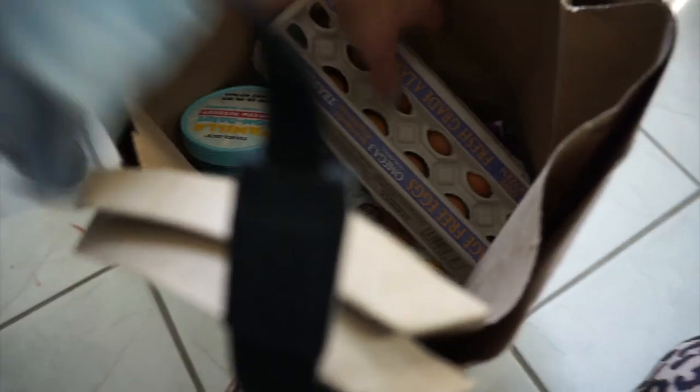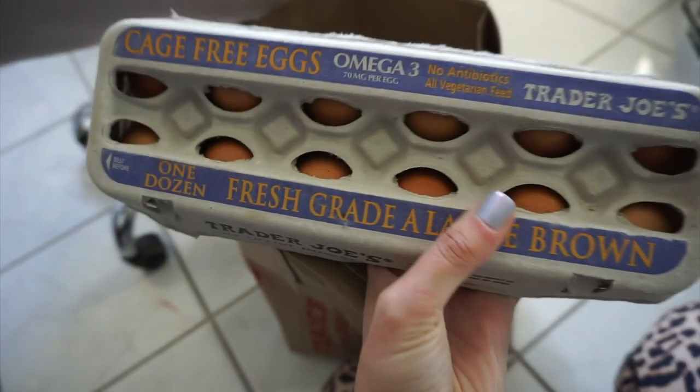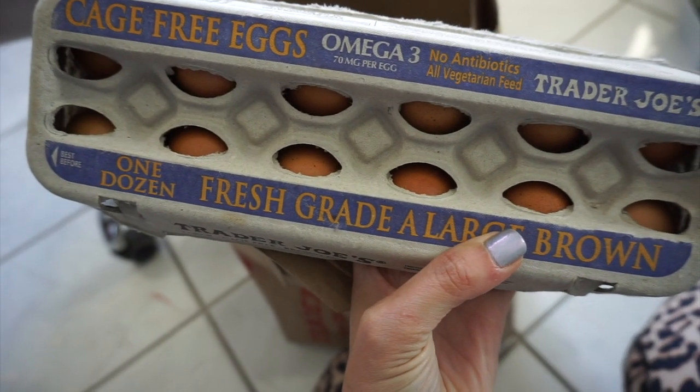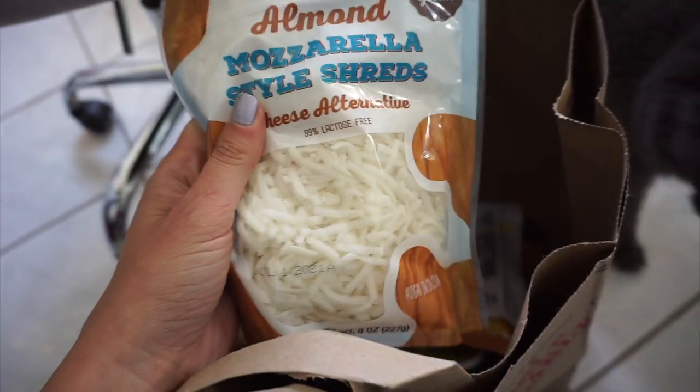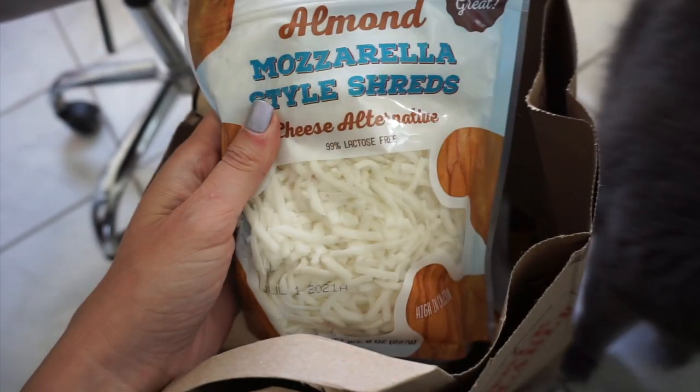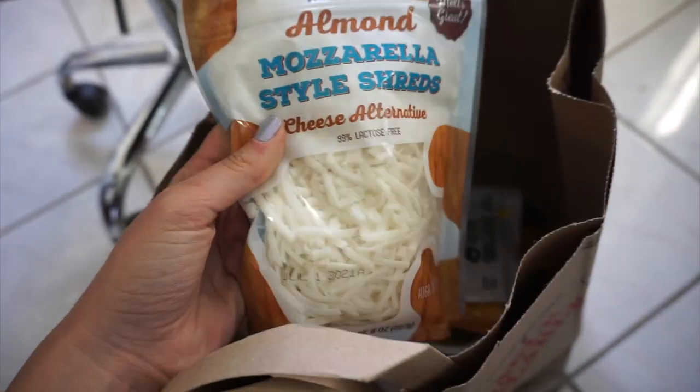I got this rice. It's actually really good, the basmati rice. Two gala apples, and I also got two avocados. Then I got these fresh, large brown, cage-free eggs. We had just run out of eggs. Some broccoli florets. Those are good too. I've talked about these so many times, the almond mozzarella shreds. I just got these when I ran out of my other ones, because I'm half done with the other bag. These are so good.